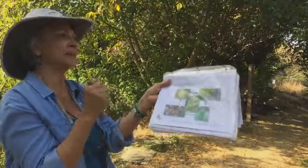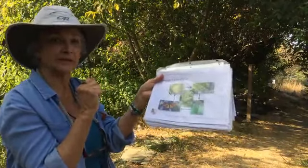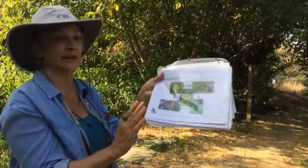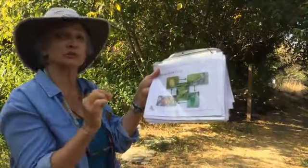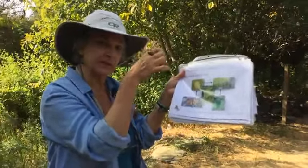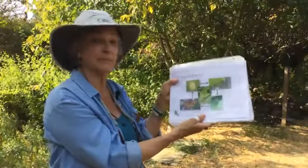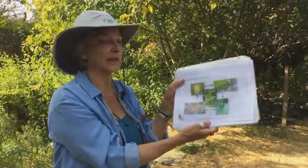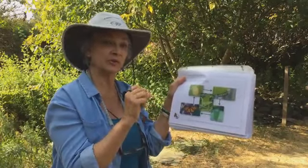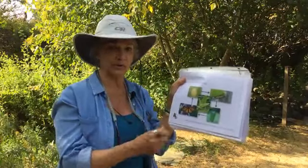Every moth and butterfly that you've ever seen in your life has a specific plant that it needs, called a host plant, that it lays the eggs on and that the caterpillars will eat. Some moths and butterflies have several host plants, like the swallowtail, that's the yellow one with the yellow and black stripes. It has several host plants, and so does the painted lady. But the monarch is very specific, and it needs milkweed. In California, it needs native California milkweed. There's more than one native California milkweed.